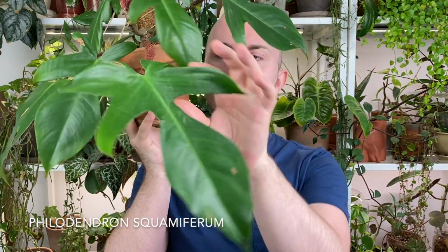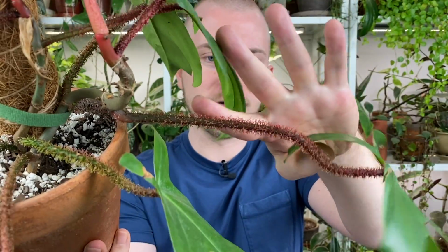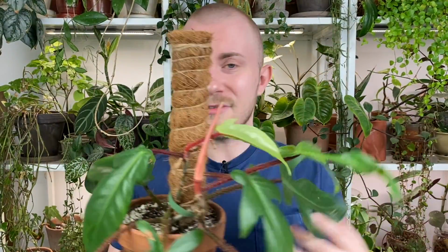This is a Philodendron squamiferum, which I absolutely love for not only the incredible leaf shape that these leaves have, but this really interestingly unique petiole that this plant has. It's very fuzzy and red. It's really quite phenomenal. But pretty much every philodendron, or in fact aroid I would say, so the larger classification, the subfamily of plants which includes philodendron, pretty much all of these are going to thrive in this medium indirect light setting.